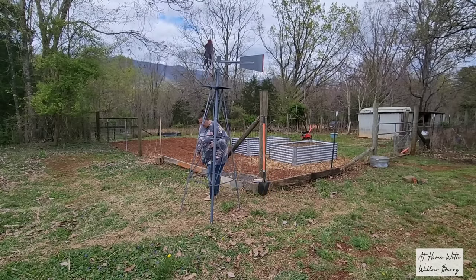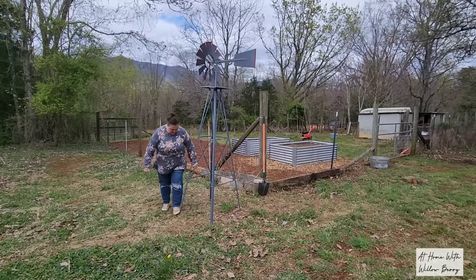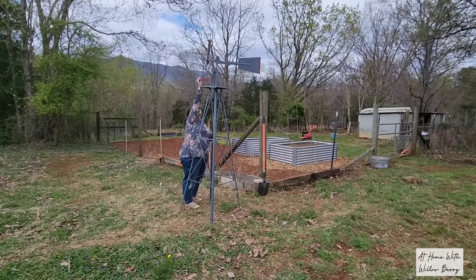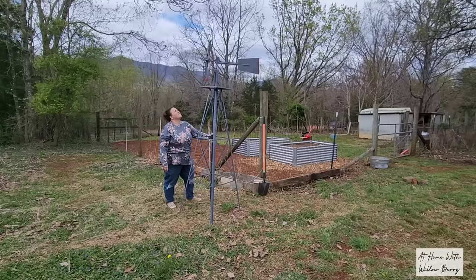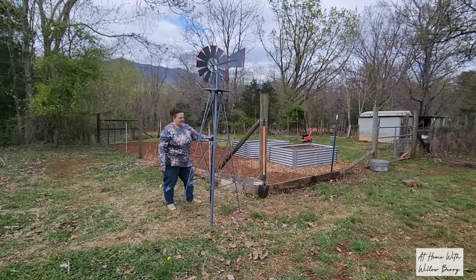Well, I did it, y'all. I was able to build the windmill all on my own, and it only took me 2 hours. The directions said it would take 2 people 1 hour to build, so 1 person taking 2 hours sounds about right, right? Well, I absolutely love it, and I want to thank my nieces for my wonderful windmill.